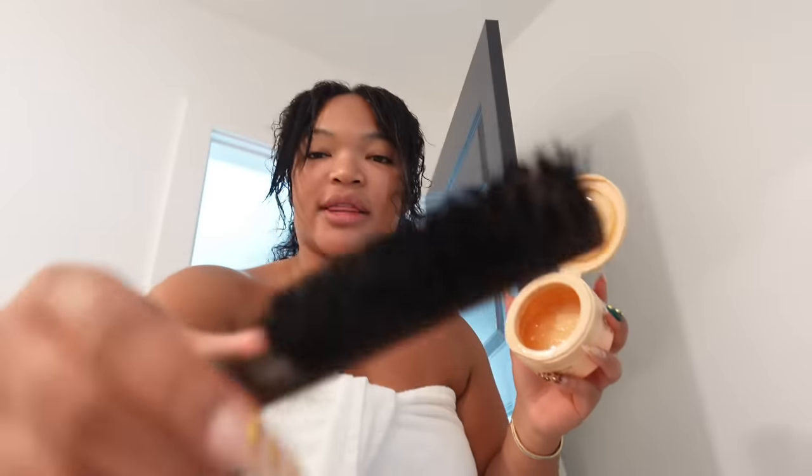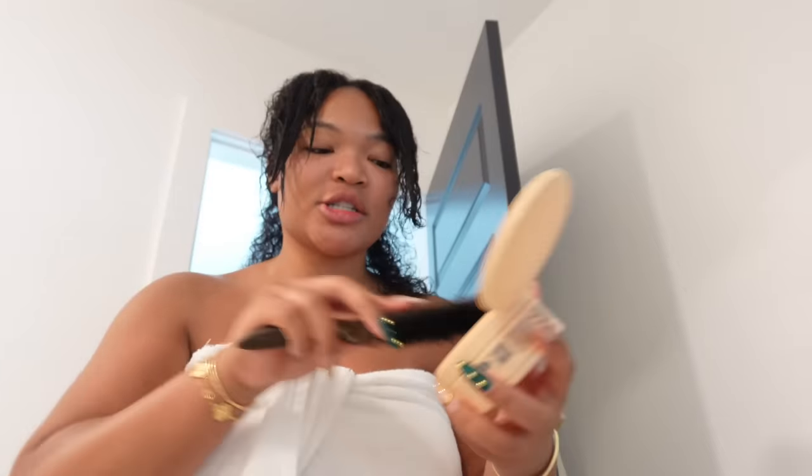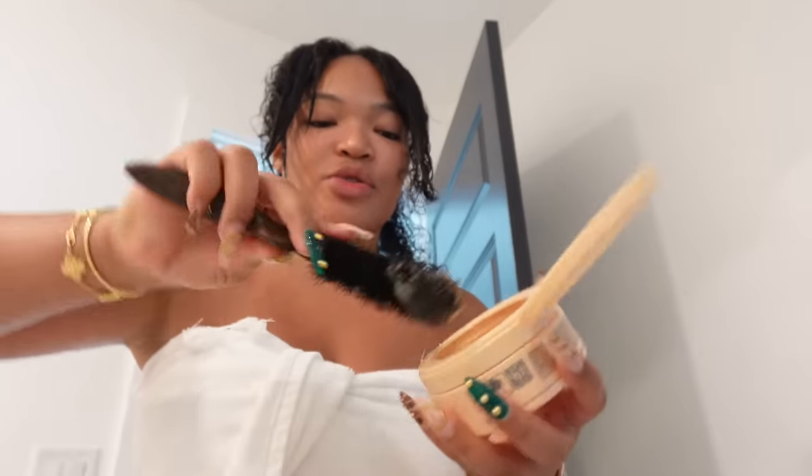Just take a hairbrush like this. This is like my favorite one, the hair store brush. Yes, girl. And then I just scoop it up. Scoop a doop doop.